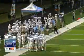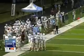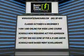13-10 is the score now. Mavericks with the lead, 8:09 to go in the first half.